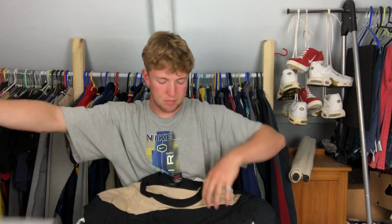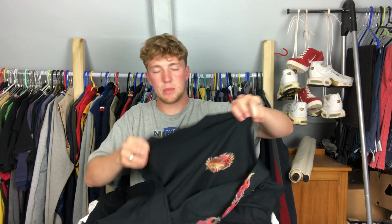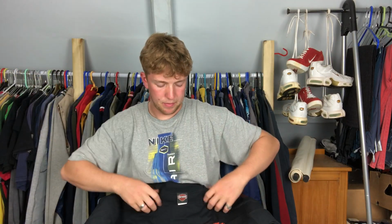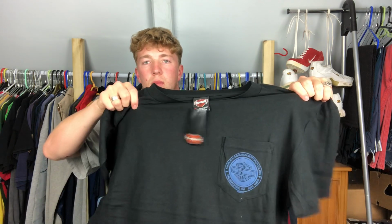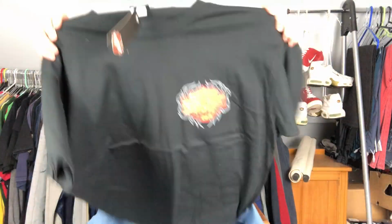That one there. Another long sleeve, just a spell out. Another one of the flames down the arm. Another one of those. This one's just an embroidered logo there on the chest. And then we've got another pocket tee. This one's a cool one. I've only got one of these. There. I think I've only got one of these ones as well.